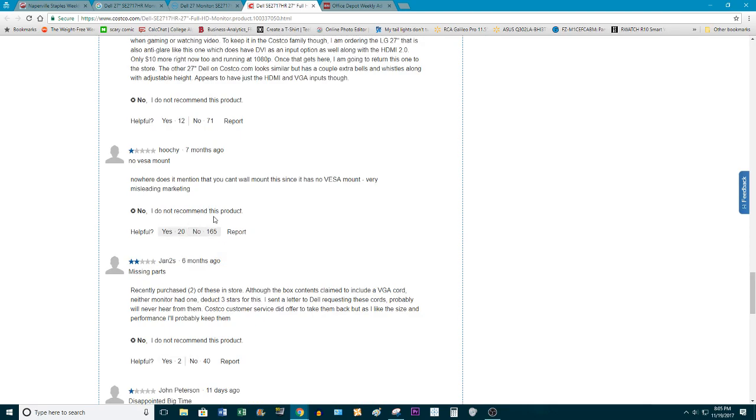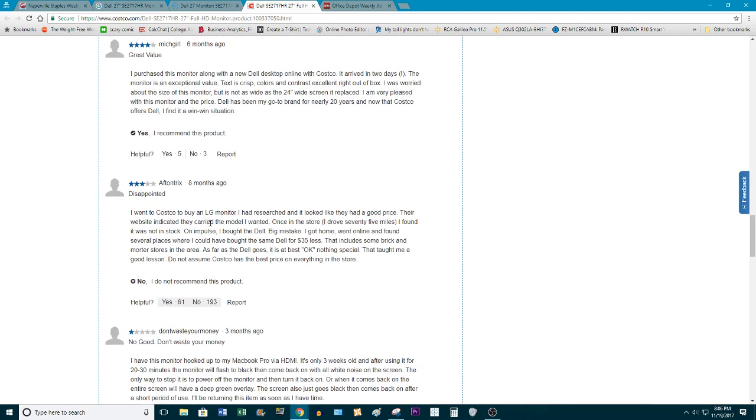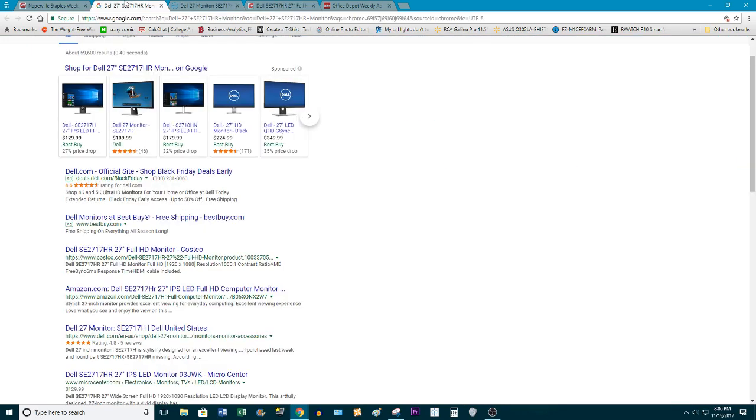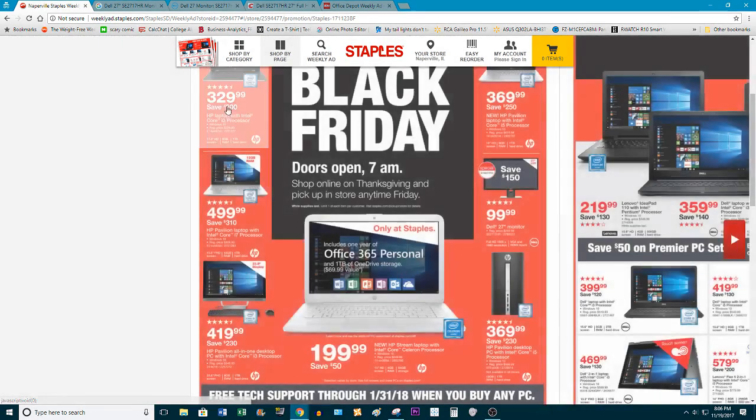Okay, but the thing is, a lot of these negative reviews mostly got downvoted. So that tells me that this is actually still a good monitor, and I would think so. This is something that I would personally pick up too. And by the way, let me clarify something: a lot of these items that I talk about are stuff I would personally pick up.